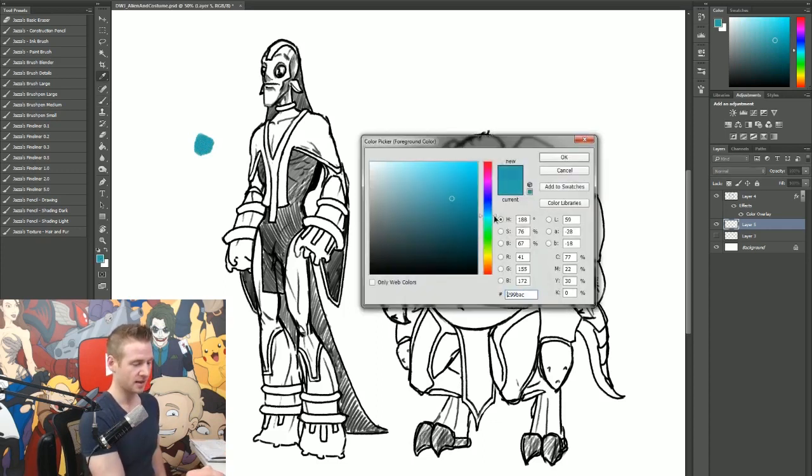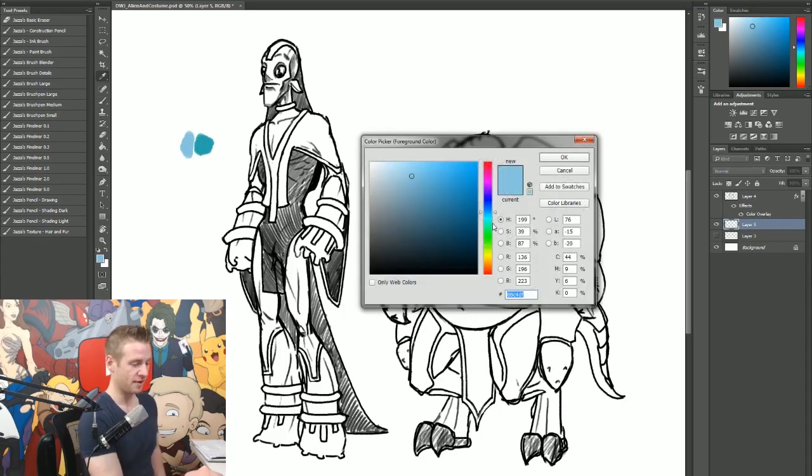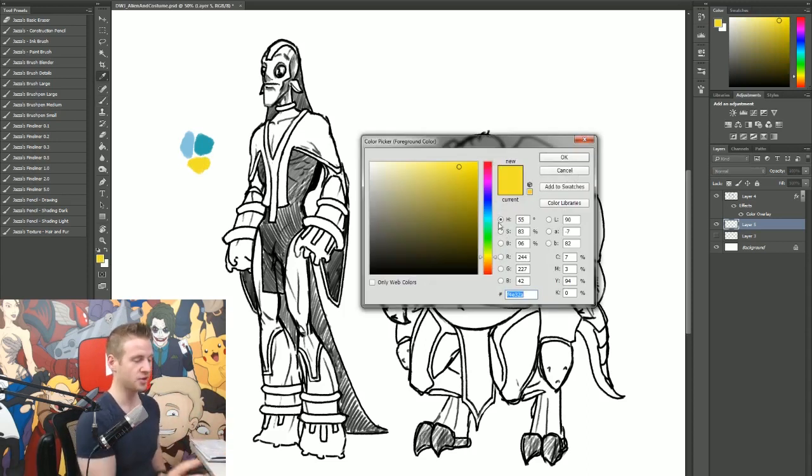I'm going to pick another color. Let's go with a much lighter mid blue. I'll put that here. This character's got a very regal feel to him, so I think maybe a touch of gold would be nice, especially because it contrasts nicely with these sky blues and turquoise colors, which turquoise is also a nice affluence feeling color as well. The character's skin could be interesting.